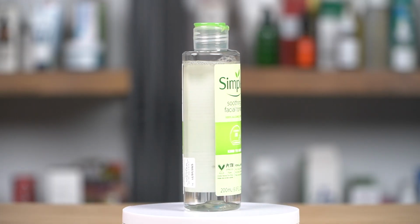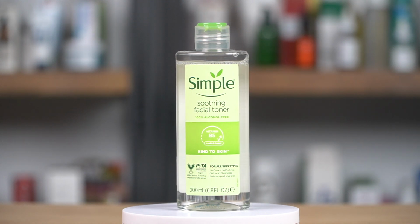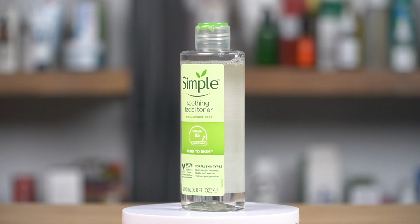Now, this one contains witch hazel extract, which is a gentle exfoliator that does not damage your skin while it's exfoliating and unclogging your pores. And it also balances it out with allantoin, which soothes your irritated skin. Now, it's important to note that a good toner helps balance your skin's pH while removing residue and unclogging your pores.